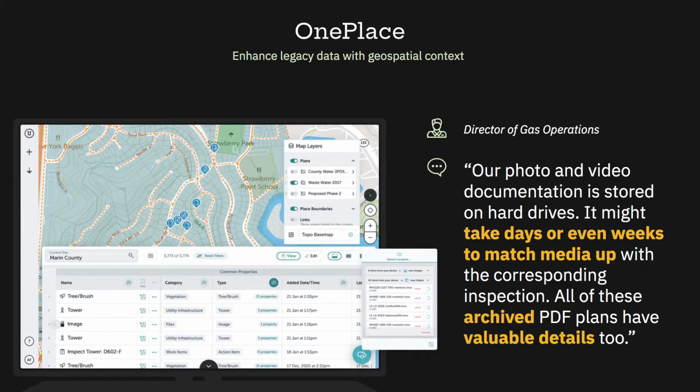So forget those DVDs, forget those potentially faulty hard drives. One Place ingests inspection videos and other media and stores them with georeference to the rest of the communication packet. So the full story is clear should you ever need to tell it. Also, PDF plans, drone surveys, blueprints, as-built, you name it. You know they have historical value, but it's challenging to store them and even more challenging to visualize them together in any kind of meaningful way.